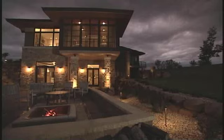Wow, Craig, this patio turned out just great. You guys did an awesome job on the installation. You know, they just love it. They use it all the time. They enjoy the fire pit. They are really going to like it now with the lighting.